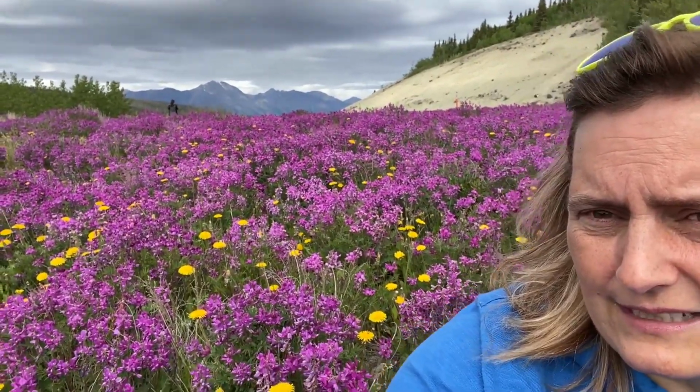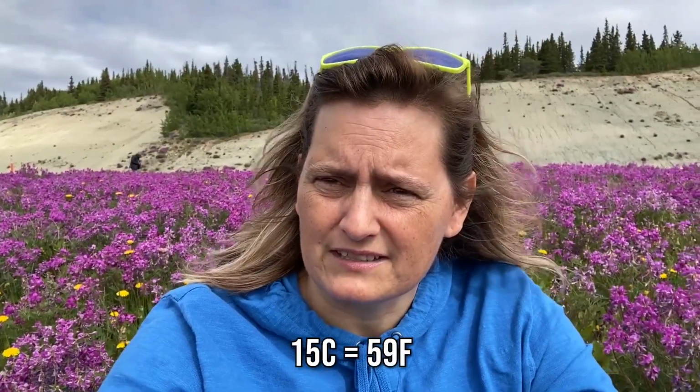Kluane Lake. So we're about halfway between Haines Junction and Kluane Lake right now, and came across this incredible bed of fireweed and dandelions just off the side of the highway, and the smells are amazing. It smells so good, like lilacs in full bloom. It's a bit windy, but there's no bugs, so it's a good trade-off. It's pretty warm out, sort of. I mean, warm for Yukon standards. It's probably about 15 degrees Celsius.